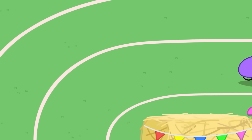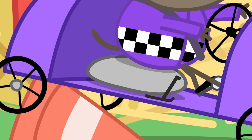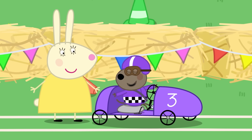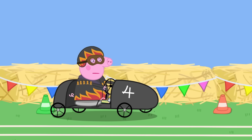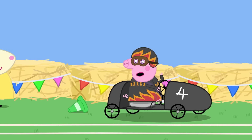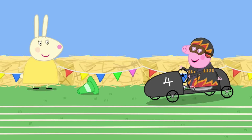Woohoo! Danny Dog is pedaling very quickly. Remember to use the brake, Danny! Mummy Pig is having trouble making her go-kart go. Let's see. This makes it go backwards. Do you need help, Mummy Pig? Oh, no thank you, Miss Rabbit. I'm sure I can do it.